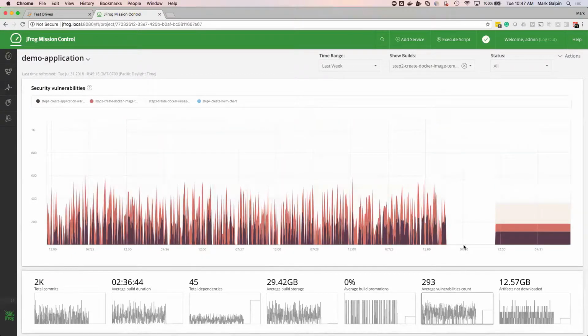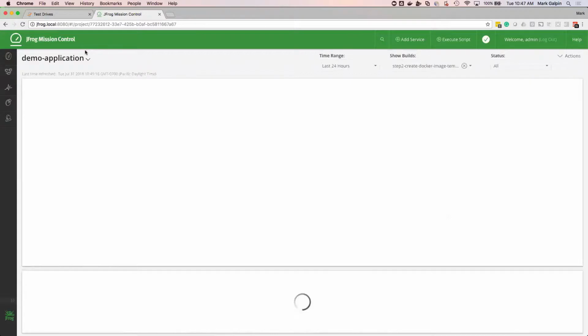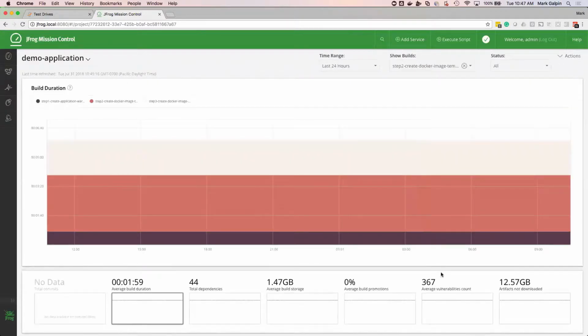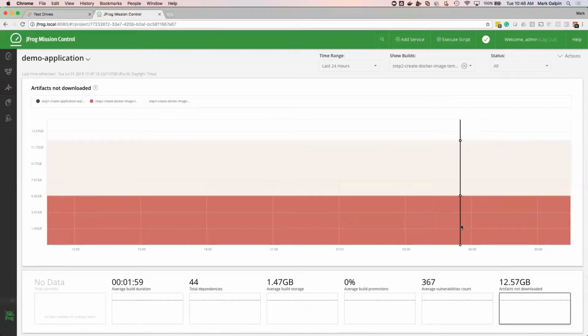And then, of course, you get into important metrics related to security, the joys of live demos, where you start talking about how many security vulnerabilities there are. And I can look per build at how many security vulnerabilities I have in each build. And this graph changed because I was on a 7-day time window and now I'm on a 24-hour one. And then how many of the artifacts that have been built have never been downloaded. This might indicate that I can do more aggressive cleanup policies if I'm seeing lots and lots of artifacts that have never been downloaded.